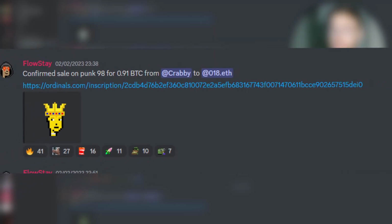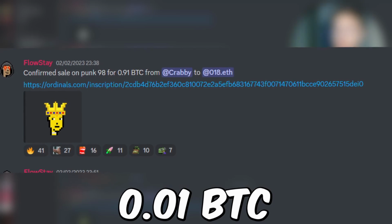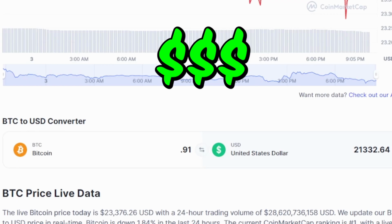So this Bitcoin NFT was purchased for 0.91 BTC and it was minted for 0.01 BTC, which was the investment of $230, and it was sold for $21,000.